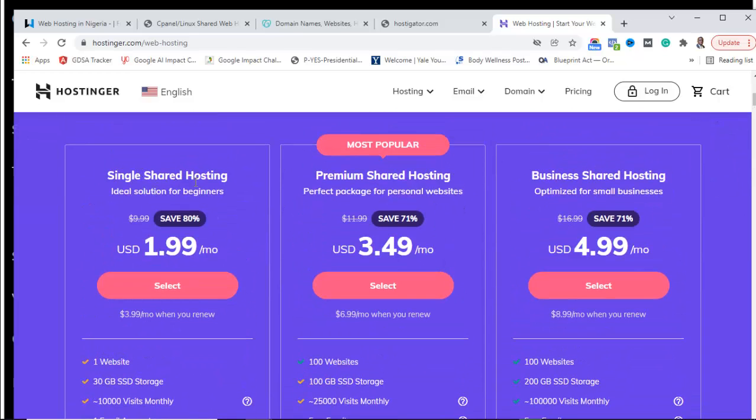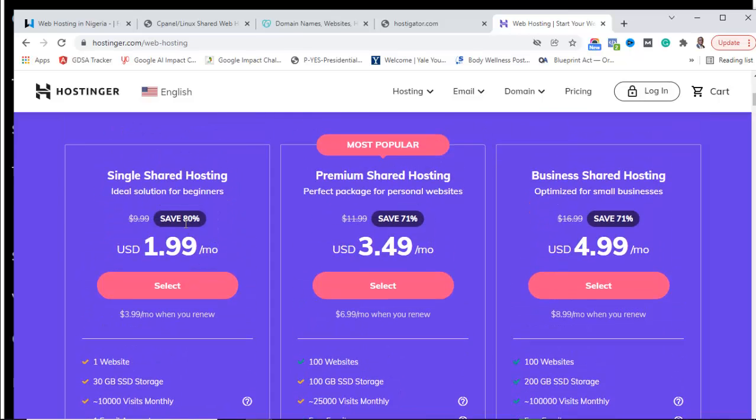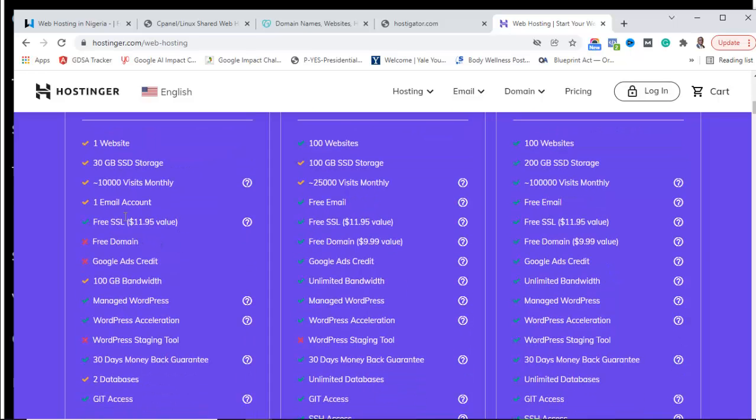For example, single shared hosting is the solution for beginners. It's 1.99 per month, and 3 dollars when you renew. But this one you pay annually, so you multiply that by 12. One website, 30 gig SSD storage. You understand? SSD, not your normal HDD. 10,000 visits monthly, that's talking about your bandwidth now. One email account, so poor. Free SSL, free domain, according to them, Google Ads credit, 100 gig bandwidth, managed website, WordPress acceleration, and quite a number of other things.